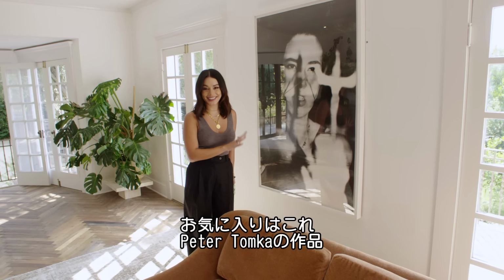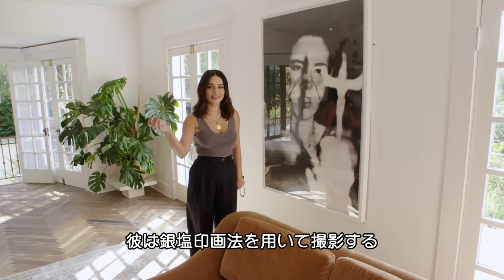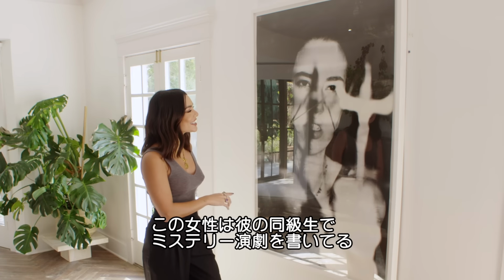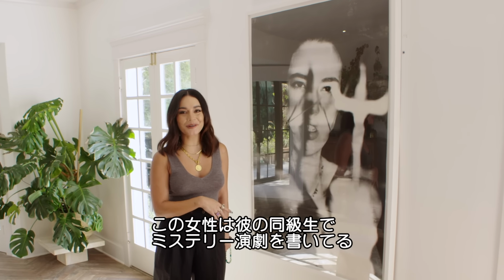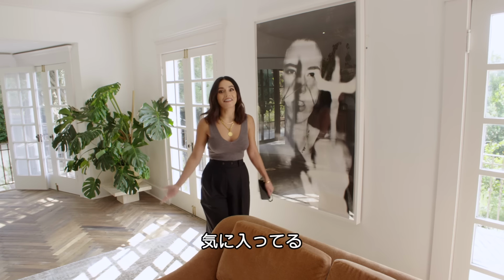I'm obsessed with this. It's this artist named Peter Tomka. He does these projection silver gelatin prints, and it's his friend from high school. She wrote a murder mystery play, and this was a shot that he got from it. I love it.